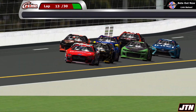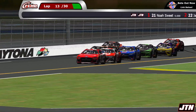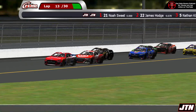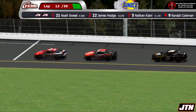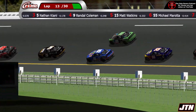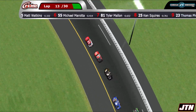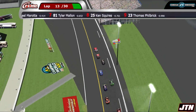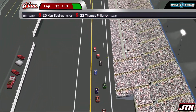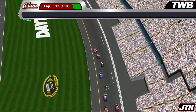But Randall Coleman up top's got Mikey Murata pushing him. Thomas Philbrick's right there. The 23, Murata falls down. So they're all kind of moving around everywhere. 25, because Squires is making a charge on the high line now. But this is what I was talking about, Joe, is that it's not a big field, so there's not a huge penalty to dropping towards the back. It's not hard to get back up to the front. You just got to figure out what you need to do to get there.